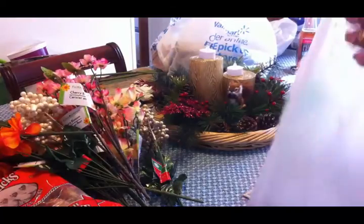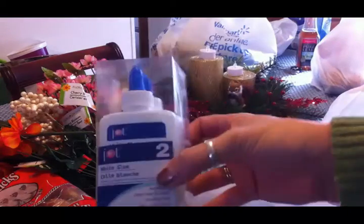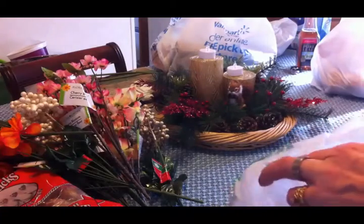And then also to go with different projects, this is actually some glue that my daughter needed. So two bottles of like Elmer's type glue for $1. That's a really good deal.